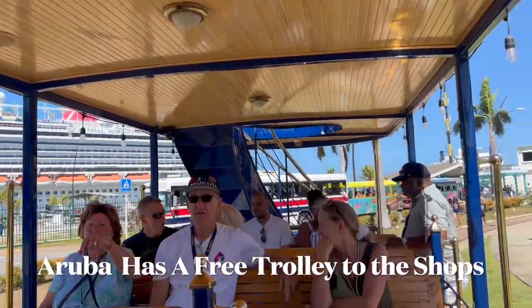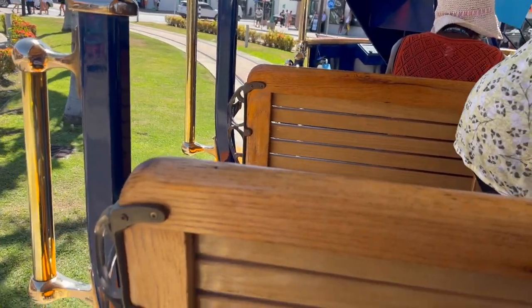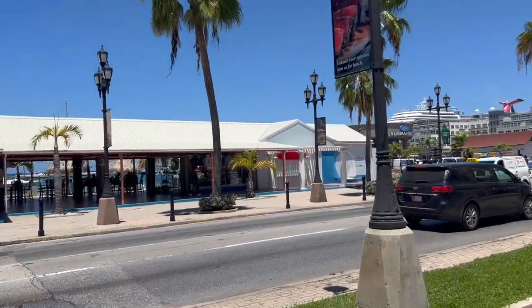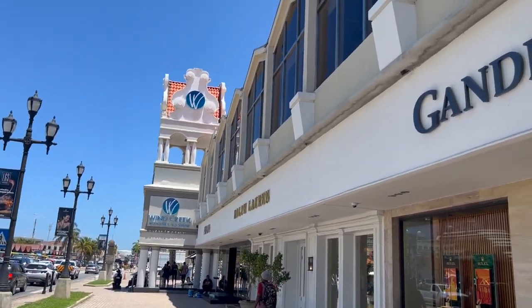Ladies, I'm so excited about going to Aruba. Not just because of the beach, because I have already planned to go to Louis Vuitton. Yes, you know it. I just love shopping. I love shopping in the Caribbean.